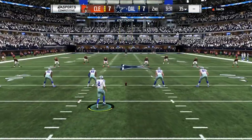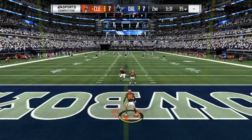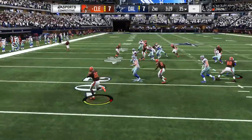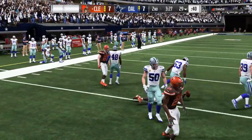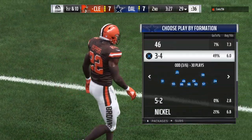So we're right back where we started. All even as the kick's away. This is taken about 7 yards deep. And it's a pretty good return here as he'll get it up to the 29-yard line. And now Cleveland geared up to take the field.